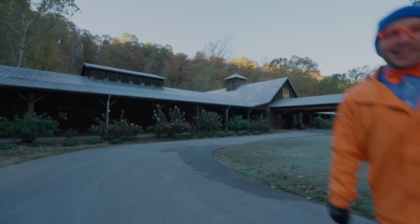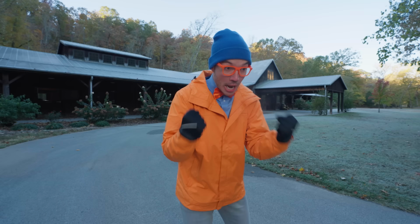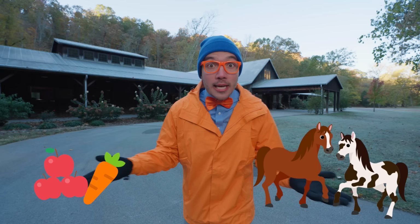It's me, Blippi, and today we're here at Dogwood Canyon Nature Park in Lampe, Missouri. And you and I get to go horseback riding. Yeah! We're gonna get to see some horses and feed them yummy snacks and even go for a ride. Woohoo! This is gonna be so much fun! Come on!